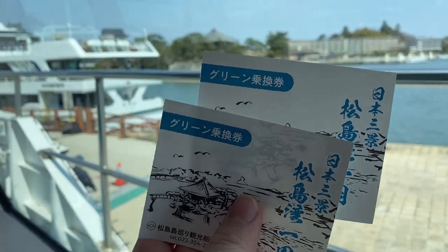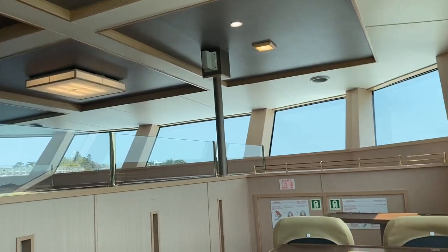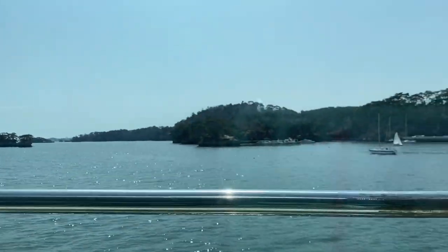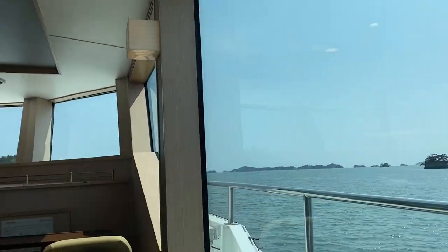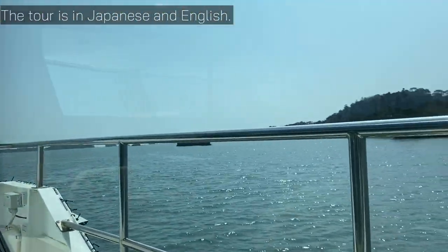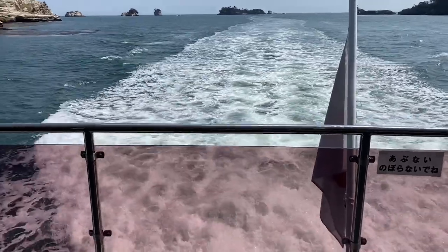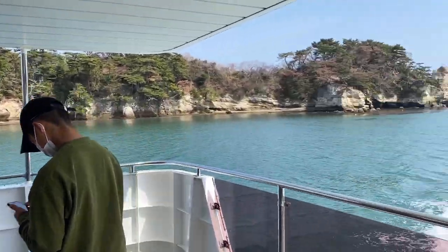Oh my god, it's a movie. We hope you will enjoy your guided tour of Matsushima, one of the three most scenic spots in Japan. The green scenery of pine trees can be seen all year round. If you have seasickness, you can actually access the deck and just stay there and just enjoy the fresh air.